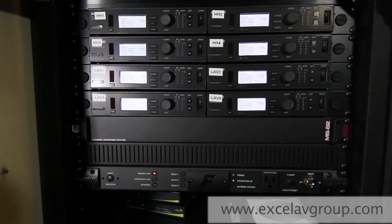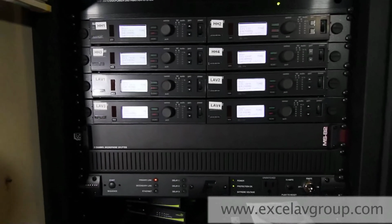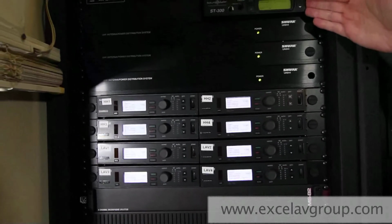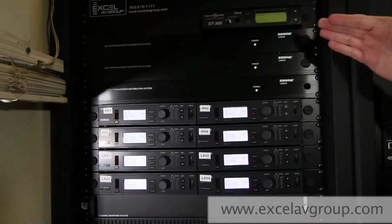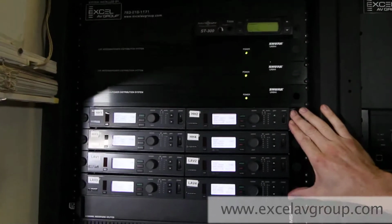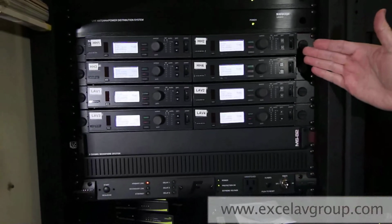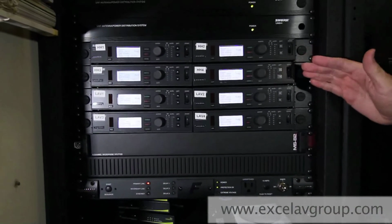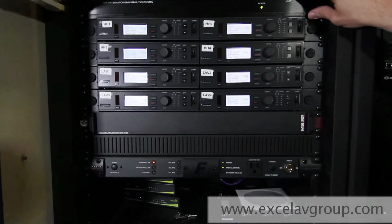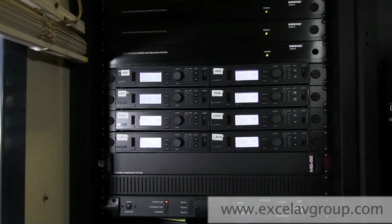So this is the audio rack at Grand Casino that Excel AV Group installed. On the top here we have the assisted listening system for anyone that would need it. We also have the antenna distribution system, and right below it all of the wireless mics. So if you think about it, we've got 8 channels of wireless here that need to be picked up in large ballrooms and meeting rooms, so we have to have a very expansive remote antenna distribution system to make it work.